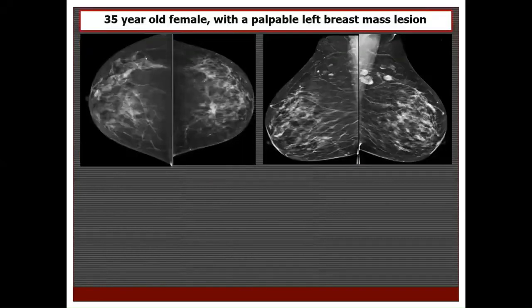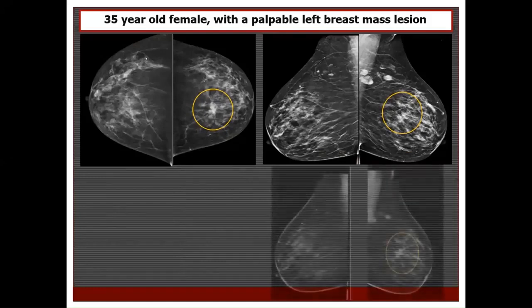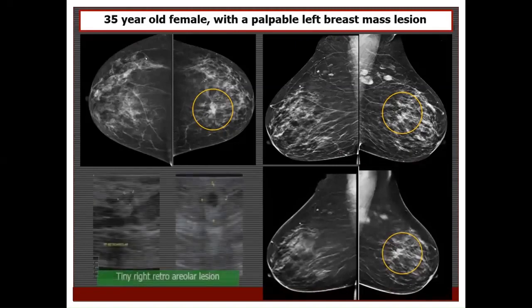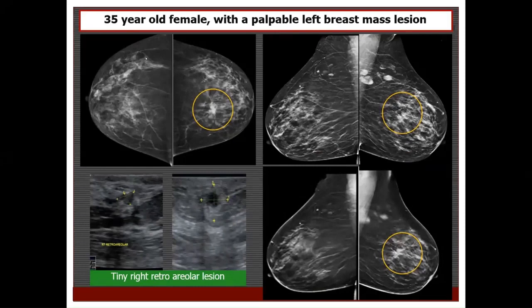I'll show you one example where we used tomosynthesis and still we needed a contrast enhanced mammogram to diagnose the patient. This patient had a palpable mass in the left breast, and there was a carcinoma corresponding, a spiculated mass, which turned out to be an invasive duct carcinoma corresponding to the area of concern. These are her tomosynthesis images. The lesion became even more apparent, but unfortunately, while performing the ultrasound examination, we identified a tiny spiculated mass lesion in the contralateral breast in the retroareolar region.